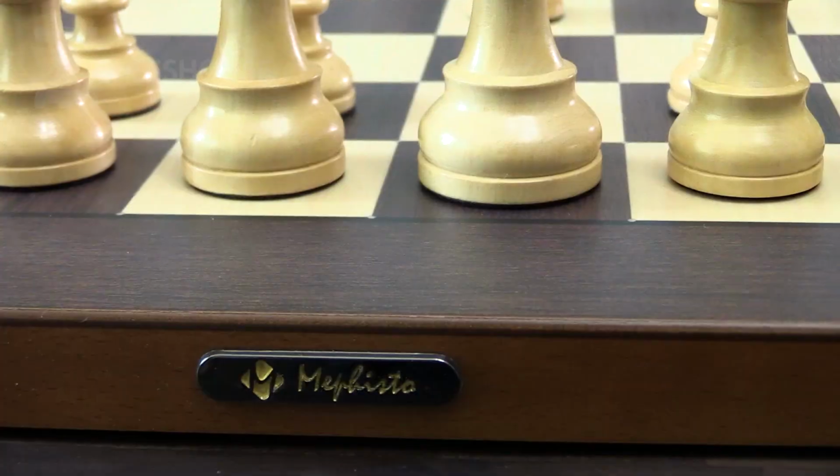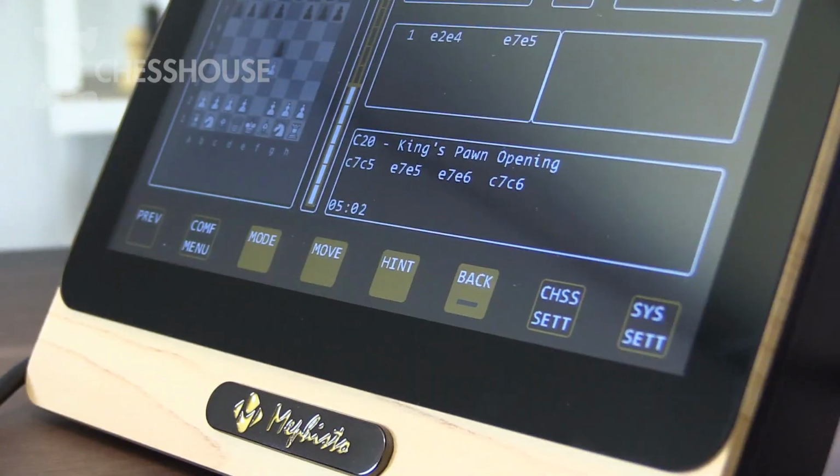The Mephisto Phoenix is the most powerful personal chess computer ever made. The ideal home chess station for players of all ages, experience levels, and playing strengths.